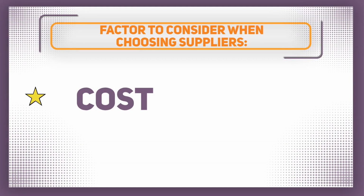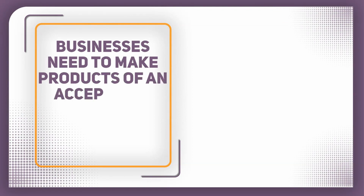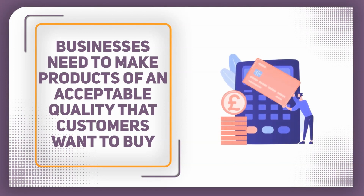The next important factor, which we have already touched on, is quality. This is extremely important even when a product is marked as budget or a low-cost option. For example, whether a business is making luxury or economy fish fingers, the quality of the raw products must be considered. Businesses need to make products of an acceptable quality that customers want to buy, but at different price points. If the quality is simply abysmal, the customer just won't want to part with their hard-earned cash.